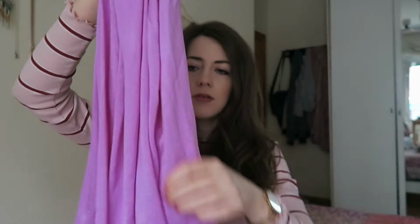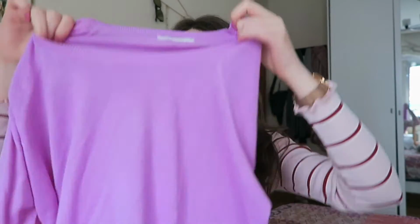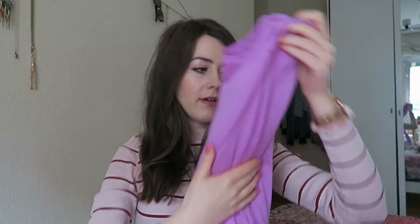It's amazingly thin, so on the hanger it looks almost a bit naff, but on you can't see your bra or anything. It's one of those really thin knits for this time of year where it's not warm enough yet to really wear a t-shirt without getting frostbite, but you want to be repping those nice colours, you know. So this is that. I like that very much.